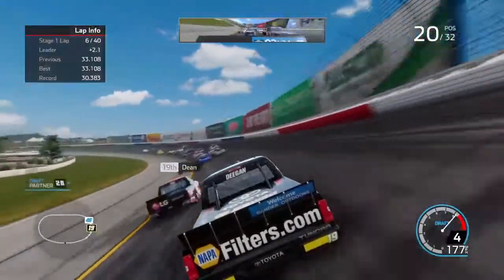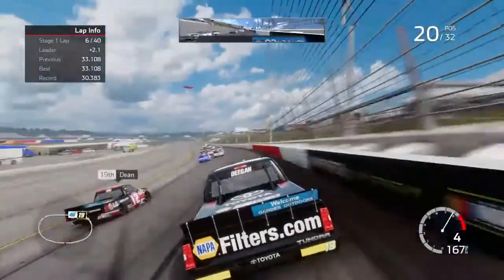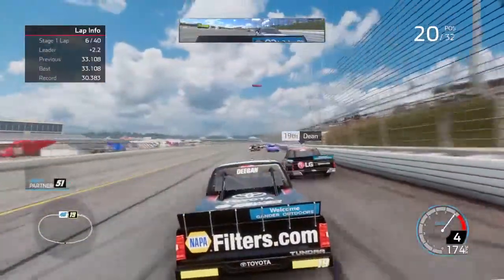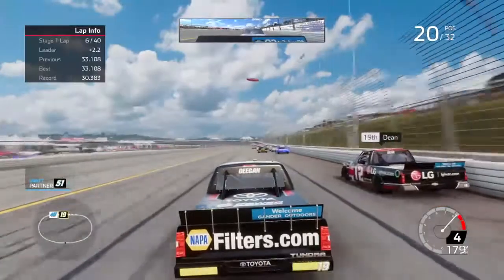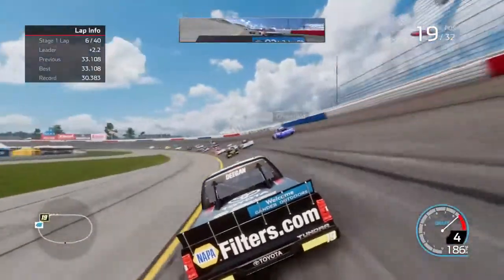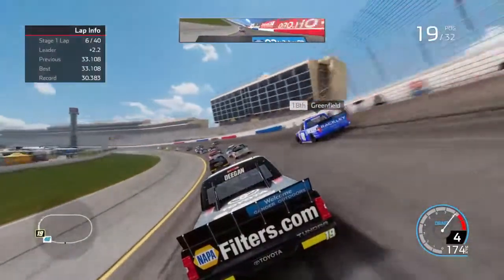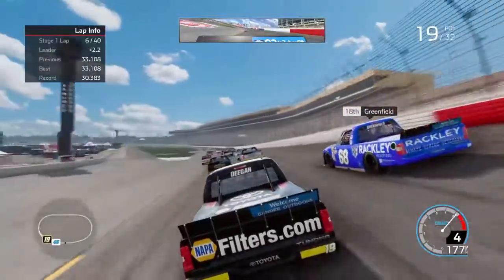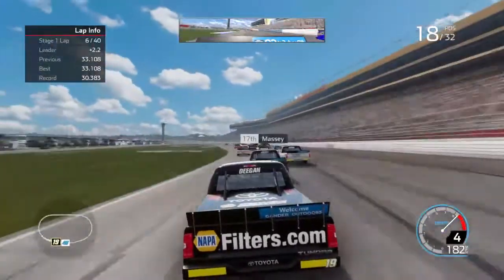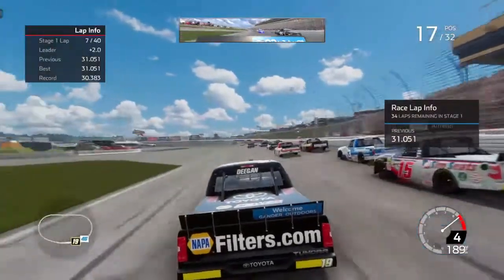Once again, still hooked to the bottom of the track. Now we're going to move up towards the top, looking to pass Gus Keeley, and now back down to the bottom once again. Again, we got Christian Eckes in the 51 truck just behind us for Kyle Busch Motorsports. Ross Chastain is the current race leader. Still there. Excellent lap there. Good job.